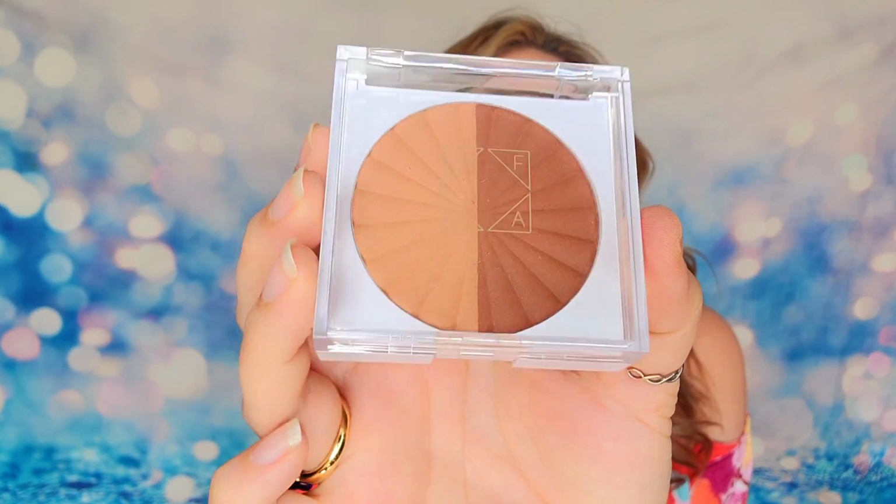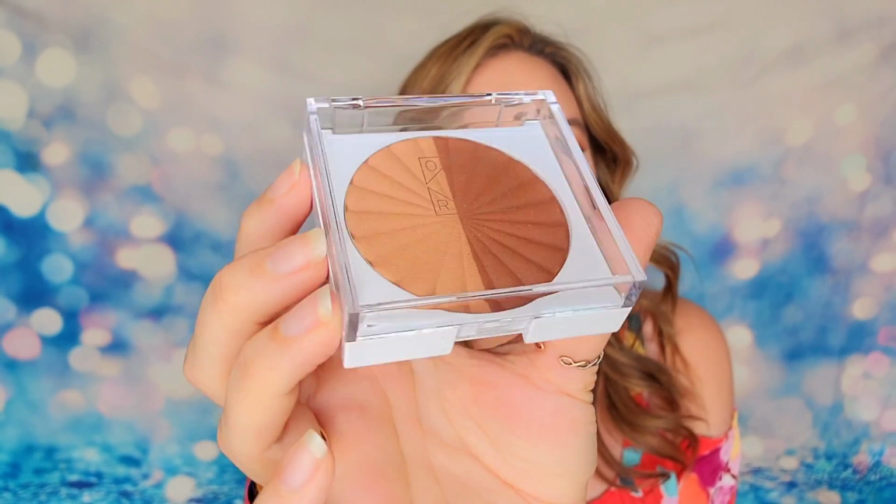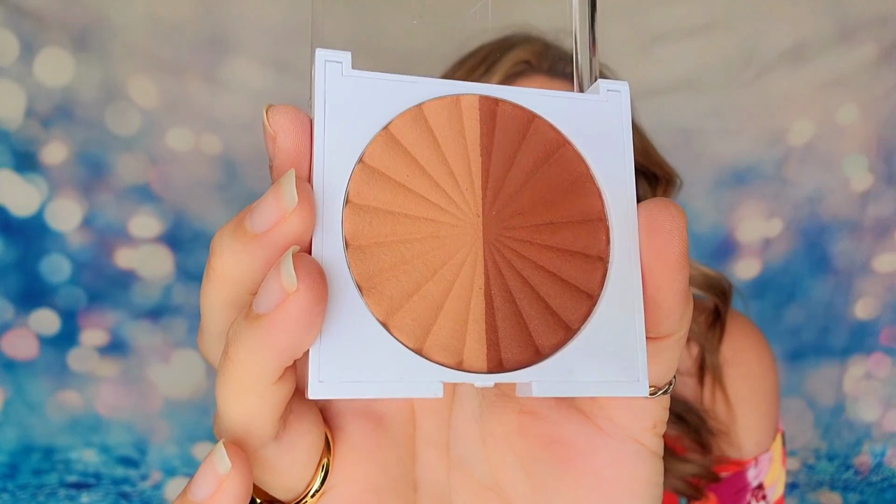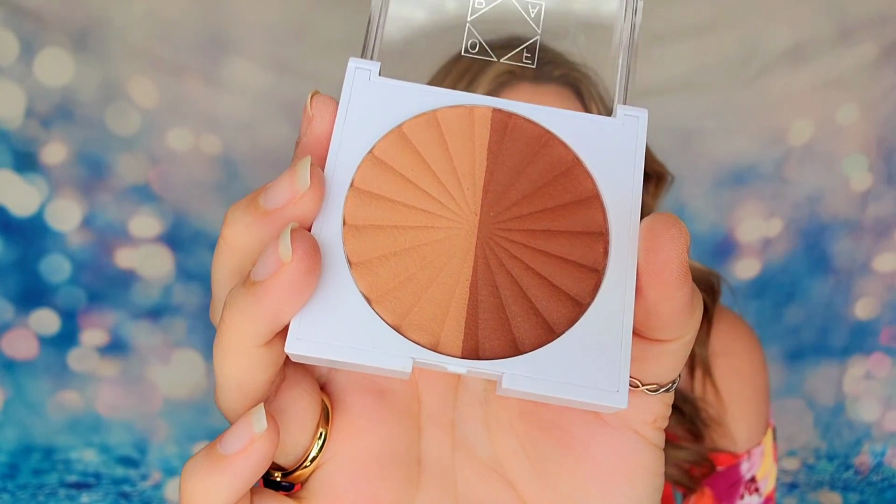So here is what your packaging will look like. It's just an acrylic case. And then down below are going to be your bronzer shades in that classic Ofra pan style. What is that? Like a sun or something? So I'm going to give this one a shot because I love their highlighters. So when I saw it, I was like, yes, I definitely want to try this.